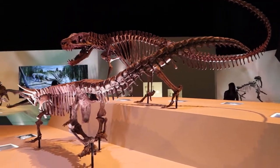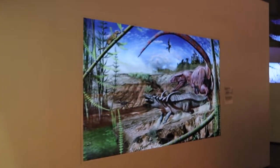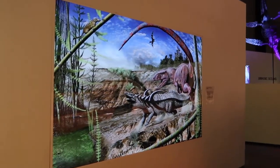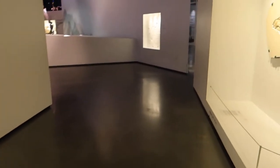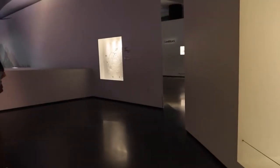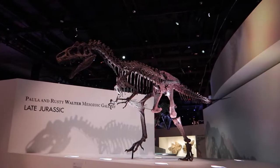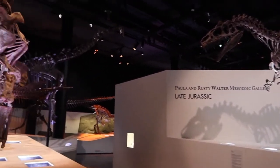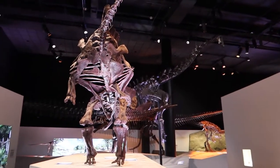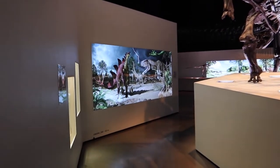So what I noticed last time I was here, you have this, and then on the wall, they have a depiction of what it actually is, what they're trying to show here. All right, so now we're circling back around. We come back across, and now we're looking at the late Jurassic. We have the raptor. And then we have a stegosaurus, and over here they're showing you what's going on.